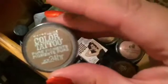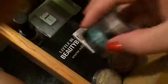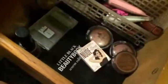I've got a lot of different eyeshadows down here. These are, what are they, from Maybelline? Yeah, they're the Maybelline Color Tattoo eyeshadows. I've got like 3 or 4 different colors down here. I picked these all up from the Dollar Tree, and I plan on doing a full review on them and an eyeshadow look. I just haven't gotten around to it yet.